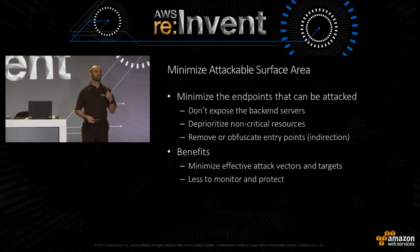For the things you do need to expose, make them difficult to find. If you've got multiple applications, spread them out on different IP addresses, because then if an attacker can find your FTP server, it won't have the same address as your web server, so he can't make that connection.